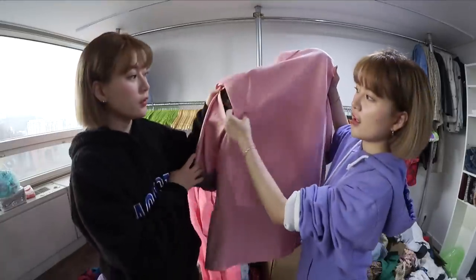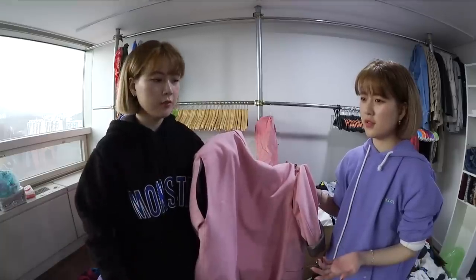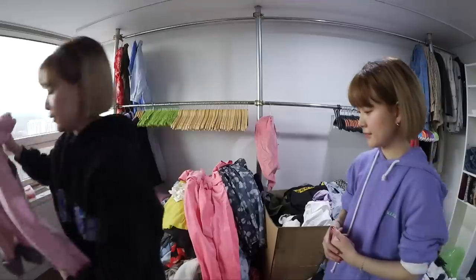The quality is really nice. And here, it's hollow. Just wear it with a white t-shirt inside and blue jeans, and maybe a sneaker. We'll give this one away.